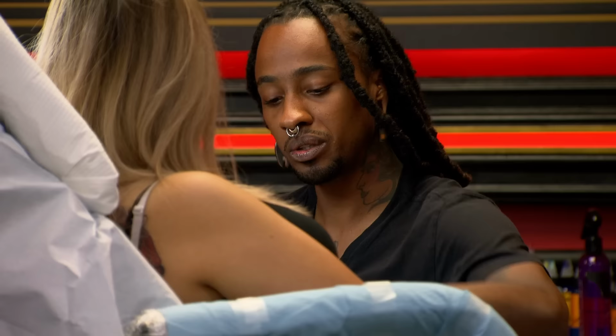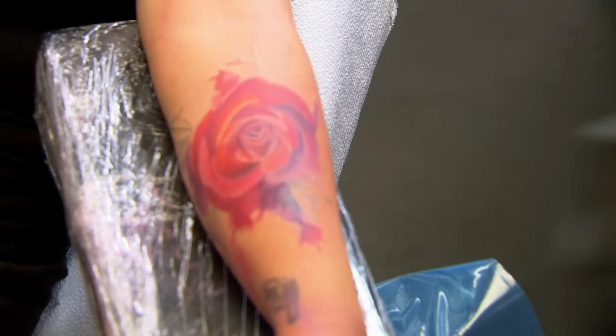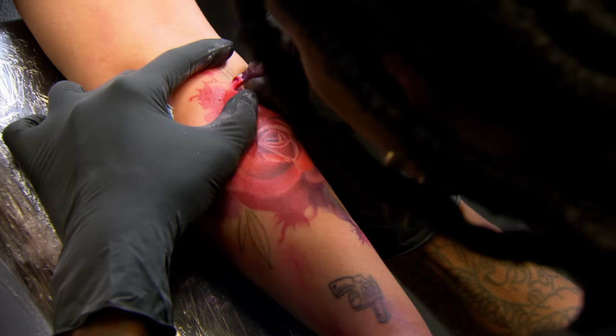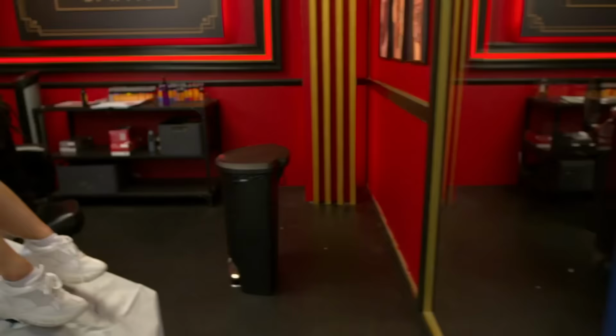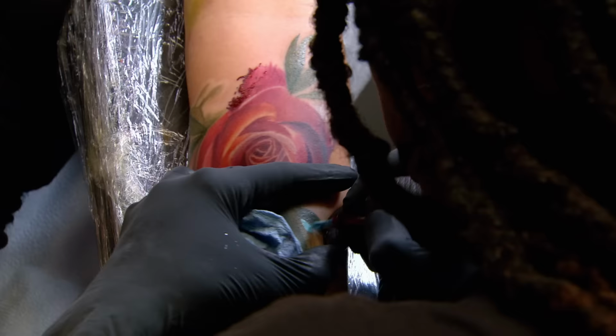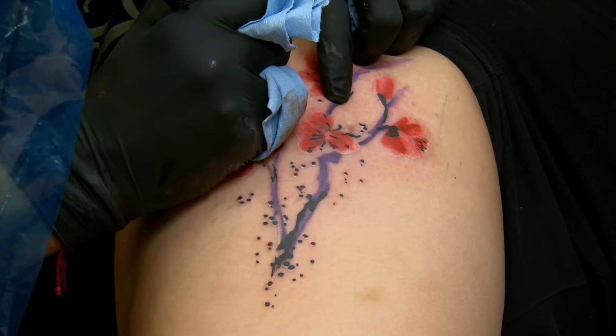Servan has definitely done his research. He's using dark tones, not just washy transparent tones, but it is big. If he can get this thing done in 90 minutes, I'll be shocked. I'm just going to basically be doing these little tricks at the end to sharpen it up. Five, four, three, two, one, put them down.